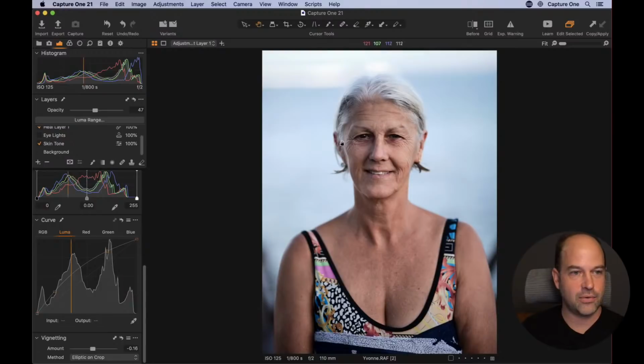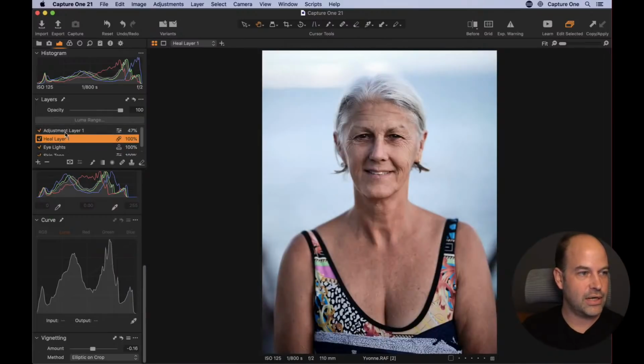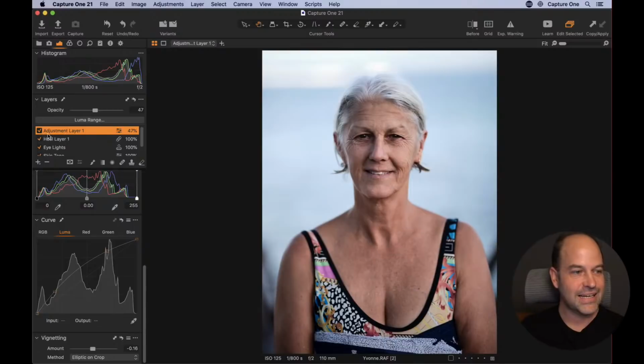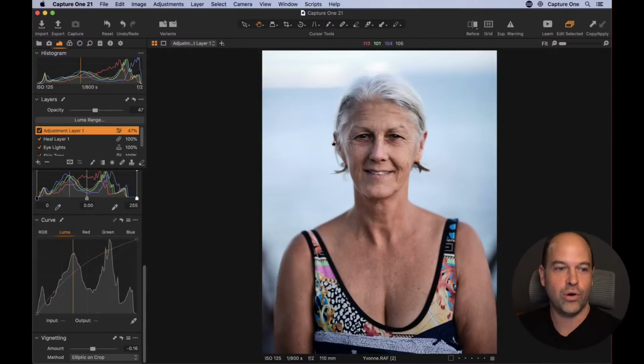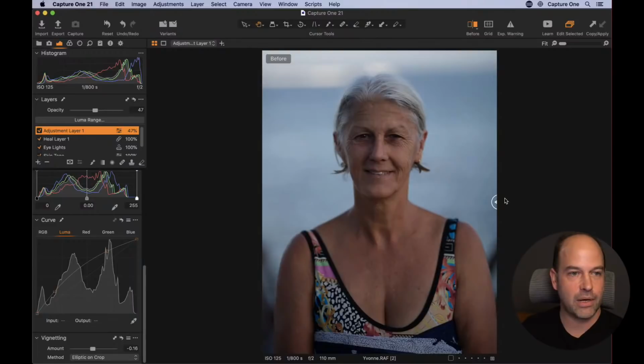Eye light, just to steal that little tiny catch light in the eye, just to even her up. And then a very small heal layer just to get rid of our grain of sand or whatever it is. I said the GFX 100 doesn't really show any mercy. And then the final adjustment layer just to lighten up just those areas underneath the eyes like so. And we could push that more. We could use that same layer elsewhere if we wanted to lighten anything else up, but I'm pretty happy with how it looks. If we click on before and after, we can see as it came out of camera and as it is now.